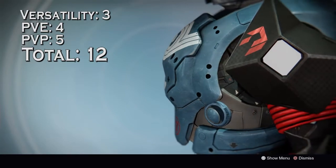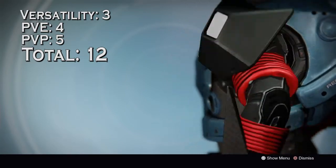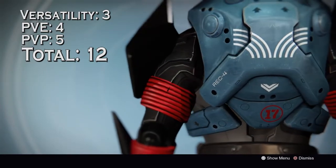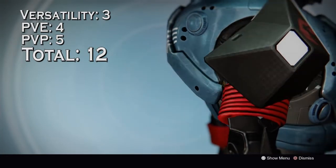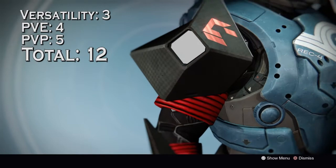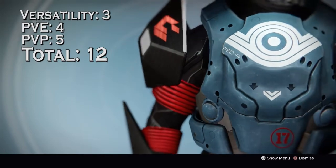Next up, at number 2 is the Twilight Garrison. So even though this got nerfed and you can only dodge once in the air, we're seeing a resurgence of this in PvP for sure. And in PvE, you can use it to get around quicker and get up to some really interesting spots. So I do think, even though it's nerfed, that it is a deserving spot at number 2.